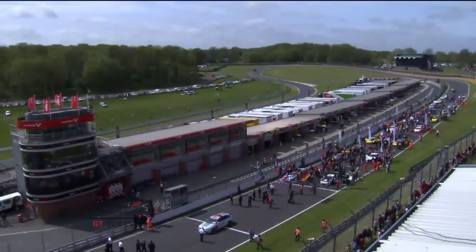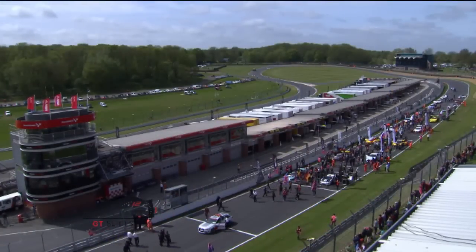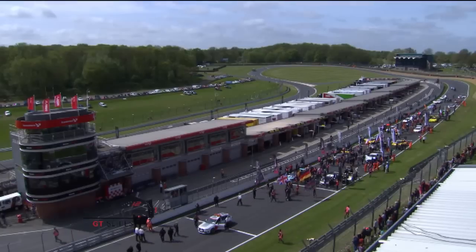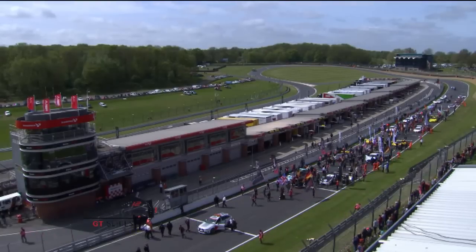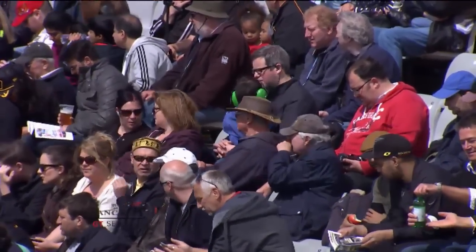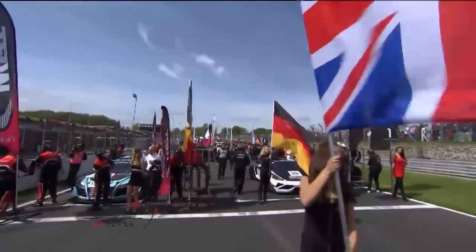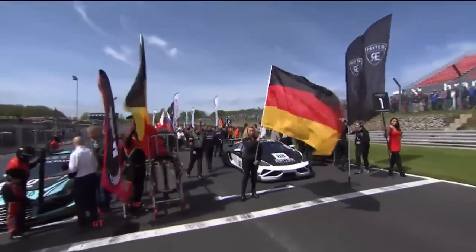Alongside me is John Watson. And John, a classic track, and we came here last year for the Blancpain Sprint Series and had some great racing. International GTs around Brands is something special. Well, first of all, Brands has been blessed with another beautiful day here in Kent, and we've got a wonderful grid of Blancpain Sprint and Sprint cars.